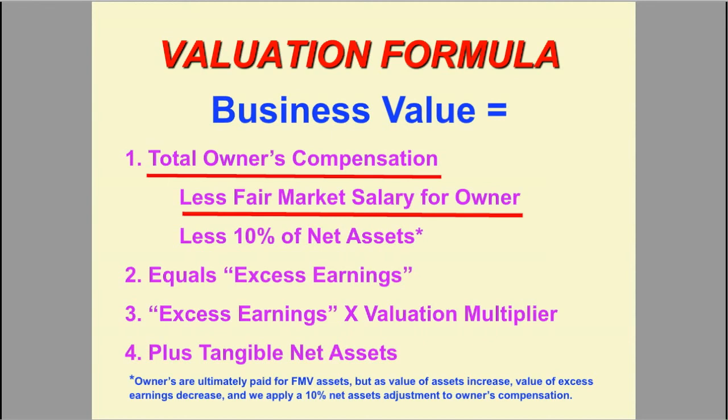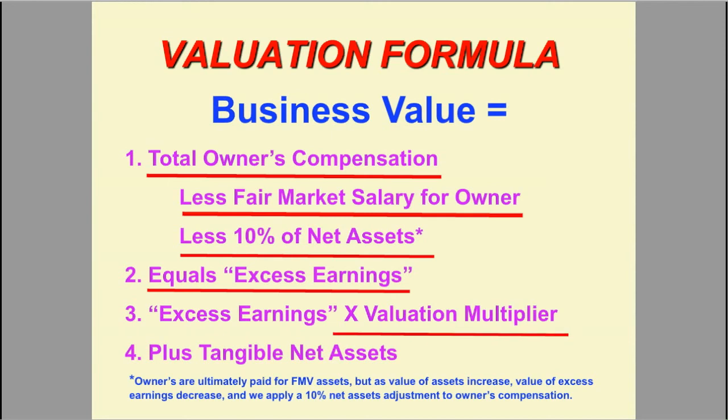From that calculation, we need to do one more thing. We need to subtract from it 10% of the net assets that you intend to sell with this business. Once we've done that, we end up with what we term excess earnings. Excess earnings is then subjected to a multiplier, and we take that amount, add that to the net assets, and come up with a value for that printing firm.